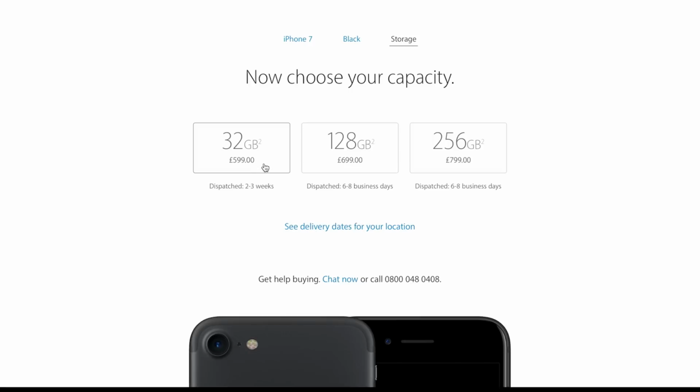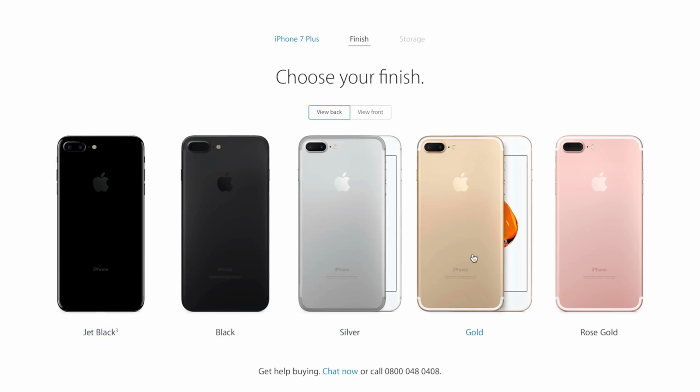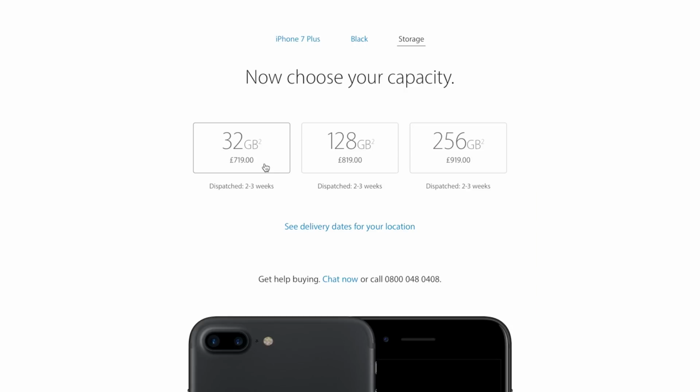Number two, the price. The iPhone 7 is actually more expensive in Europe, and in the UK, it's quite a bit more expensive. So a 32GB iPhone 7 is now £600. Previously, the entry model was £540, and the 128GB iPhone 7 is £700, and this is up from £620. And in terms of the iPhone 7 Plus, it's £720 instead of £620. So that's a massive £100 price increase.